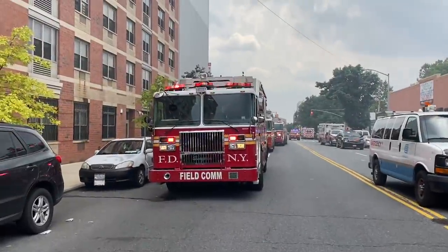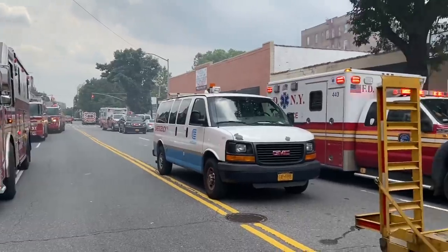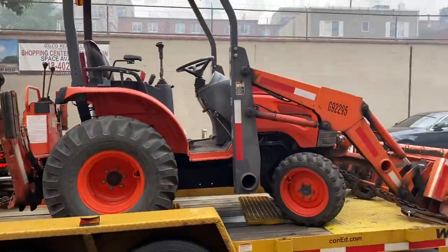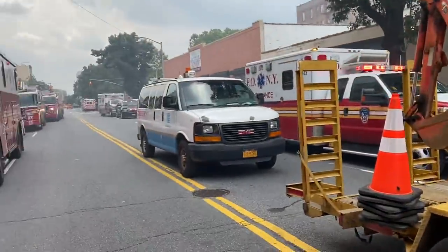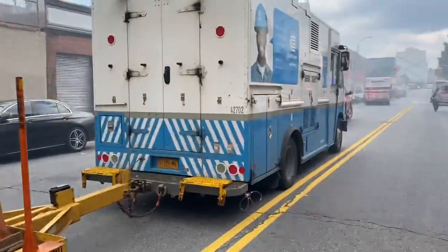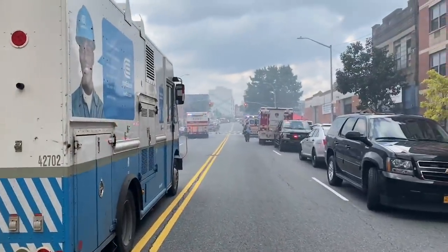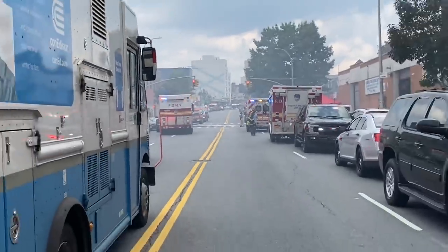3 buckets. All right, guys, I'm going to close up this video. Just came over to the other side. There's more units on the other side. Con Ed has a little backhoe they brought in. I don't know what that's going to be about. Units as far as the eye can see, all the way up to that large white building at the end and through all the side streets. We're going to take up.